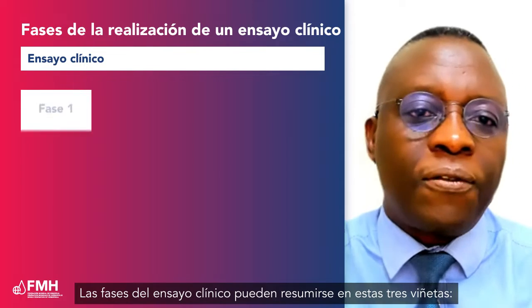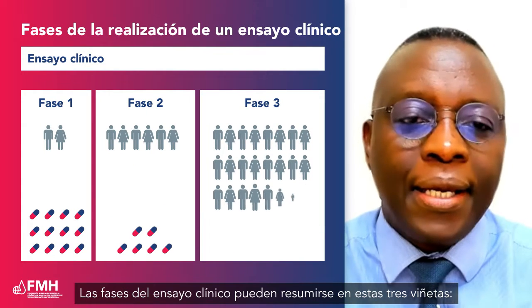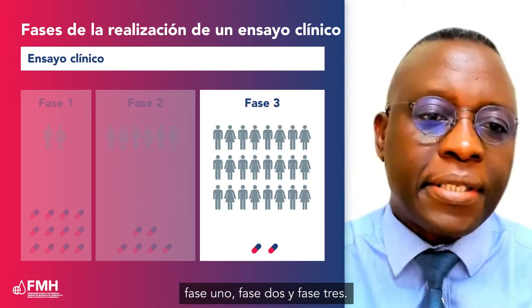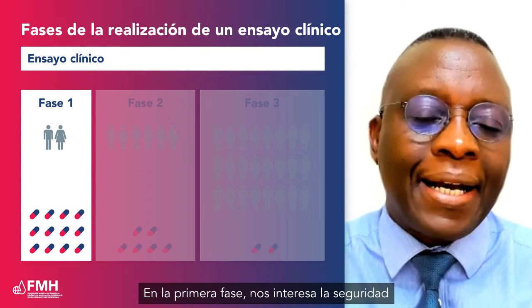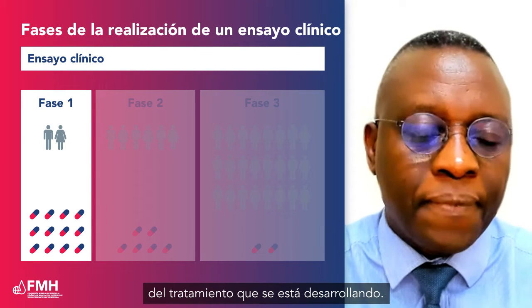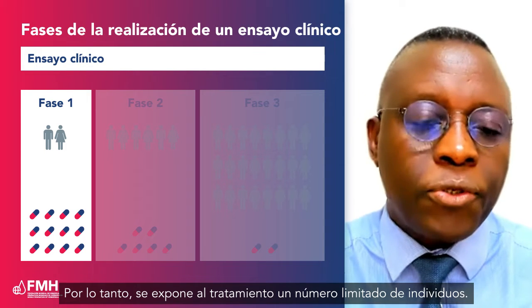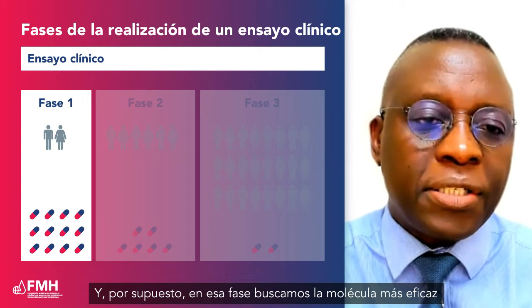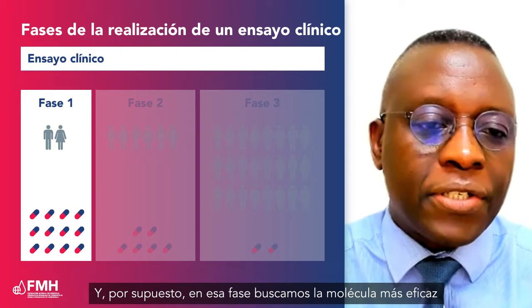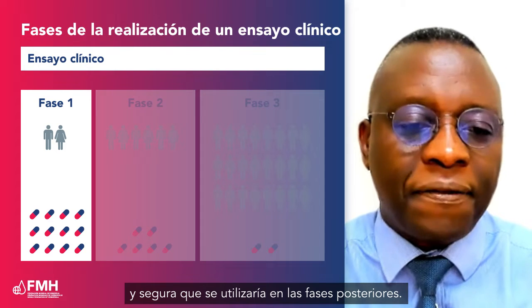The phases of the clinical trial can be summarized into these 3 cartoons, phase 1, phase 2, and phase 3. In phase 1, we are interested in the safety of the treatment being developed. So a limited number of individuals are exposed to the treatment. And of course, at that stage, we are looking for the most optimally efficacious and safe molecule that would be used in the subsequent phases.